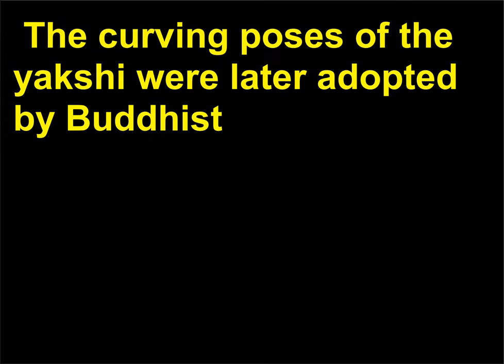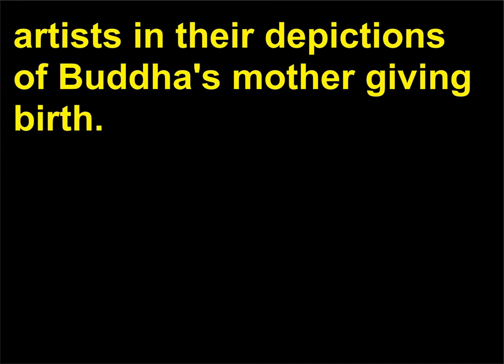The curving poses of the yakshi were later adopted by Buddhist artists in their depictions of Buddha's mother giving birth.